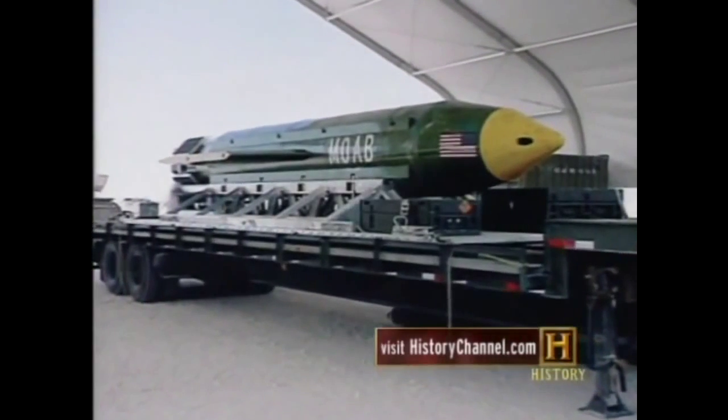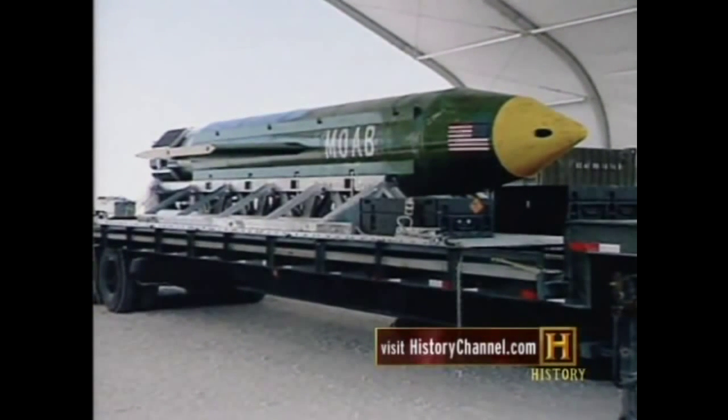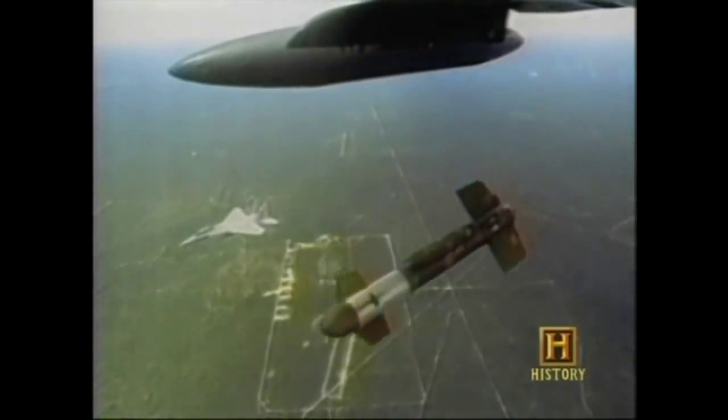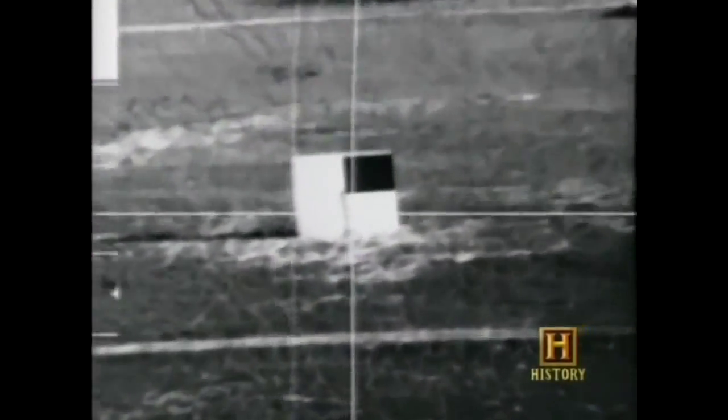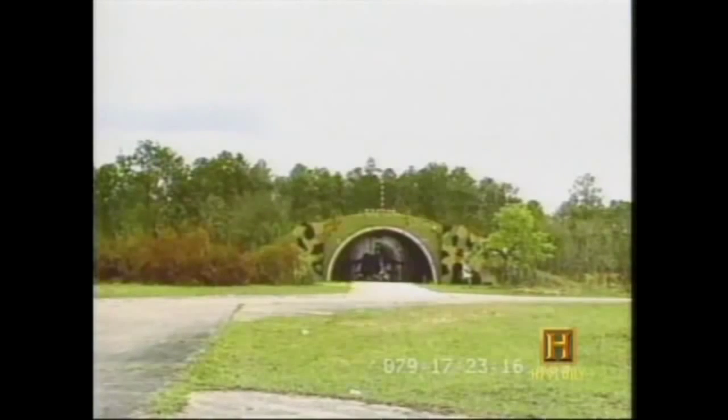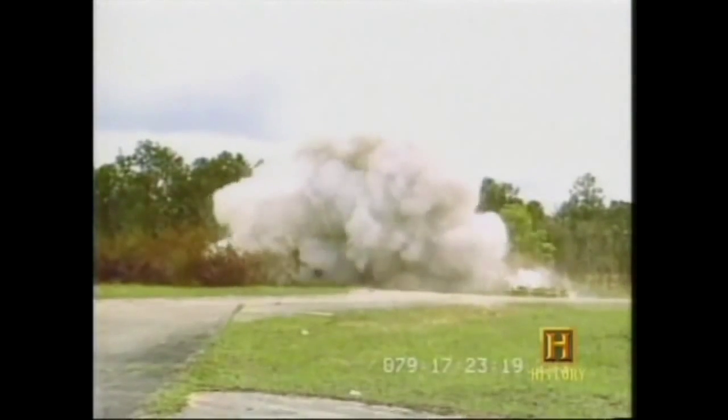Except for its precision guidance, MOAB is an old-fashioned weapon known as a daisy cutter. But the trend in smart bombs is away from heavyweights like MOAB to smaller and lighter ordnance. The more accurate the bomb, the less boom you need. This is a test of the SDB, or small diameter bomb. The $100,000 plus bomb is actually a mini bunker buster. Like its big brothers, it's guided by GPS and can penetrate more than 6 feet of reinforced concrete. But the SDB's warhead weighs a mere 50 pounds.